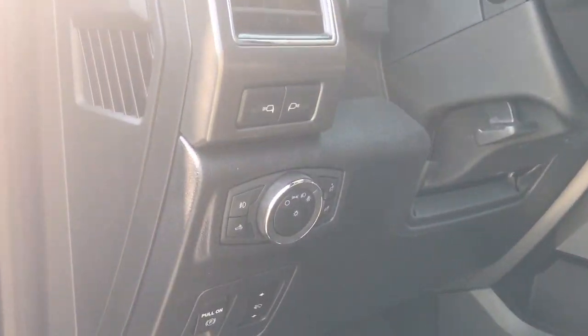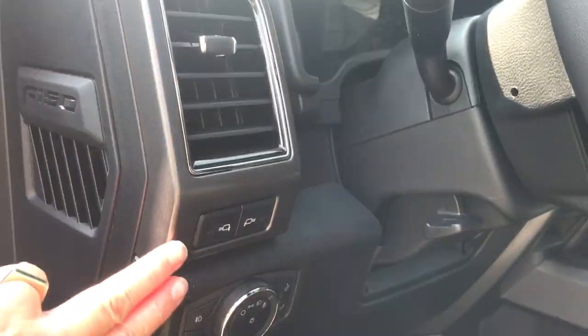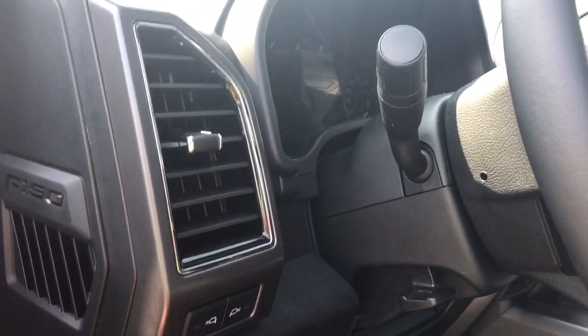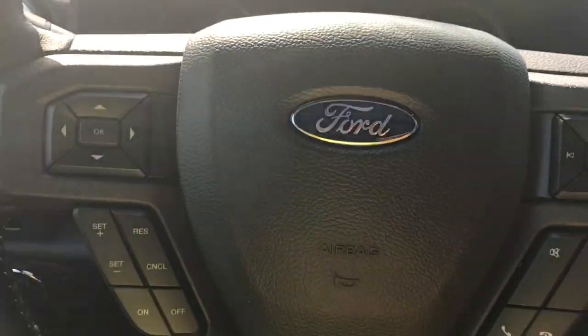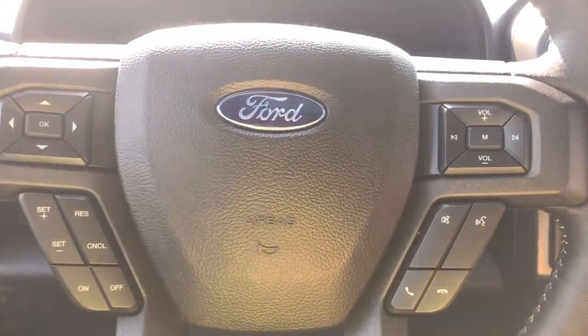Off to the side here, you have your lighting controls. There's your power pedals and your electronic parking brake. You also have LED side view mirror spotlights, as well as grab handles, making it easier to get in. The steering wheel can tilt and telescope, and on the face of it, you have your dash controls, cruise control, sync voice activated system, and media control with volume.